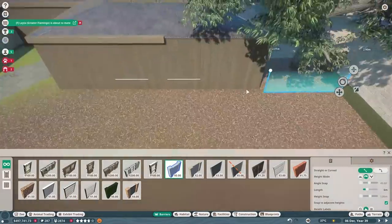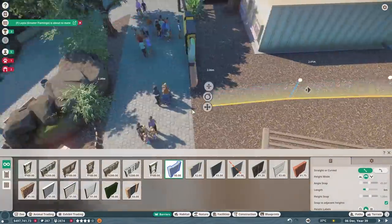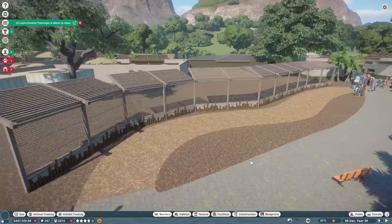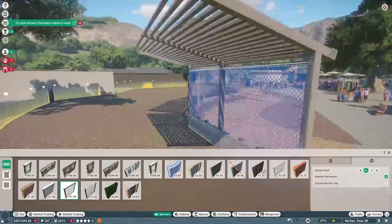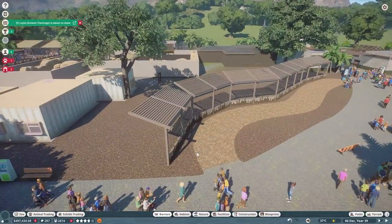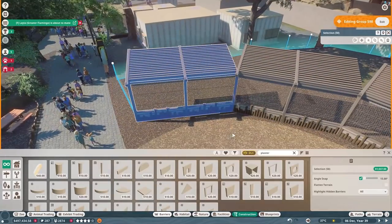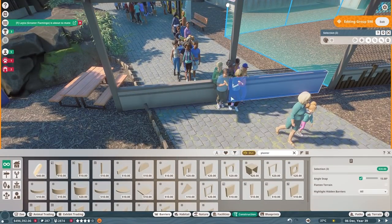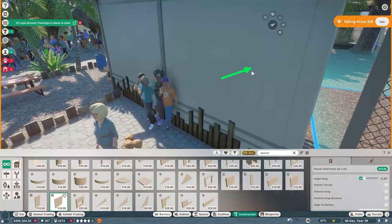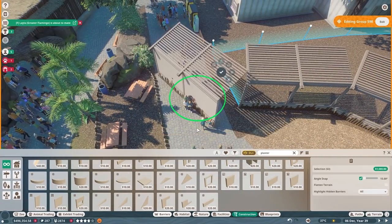So these Australian beams that came with the Australian DLC are one of my favorite pieces, because they're not climbable. It's great. You can frame things with them, and the lemurs can't climb out. We do end up putting the anti-climbing stuff on the chain link fence, of course, because the chain link fence itself is climbable. But yeah, very simple habitat. I end up putting the framework for a waterfall.